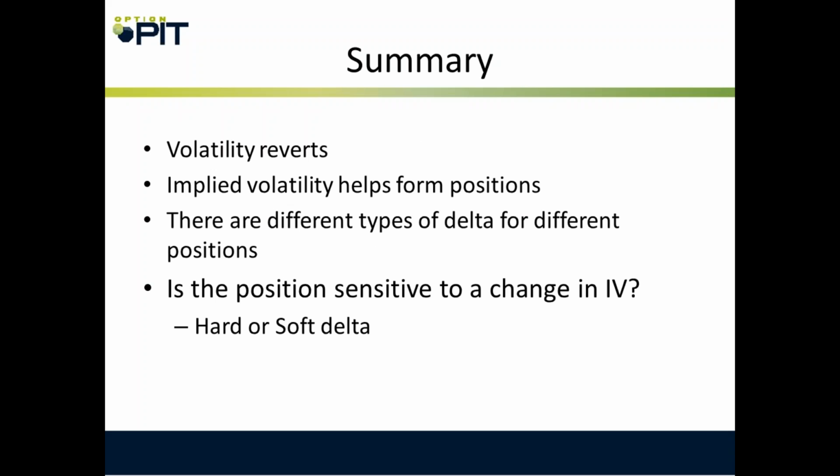So, in summary, volatility reverts. Implied volatility helps form positions. There are different types of delta for different positions. And know your hard versus soft delta.